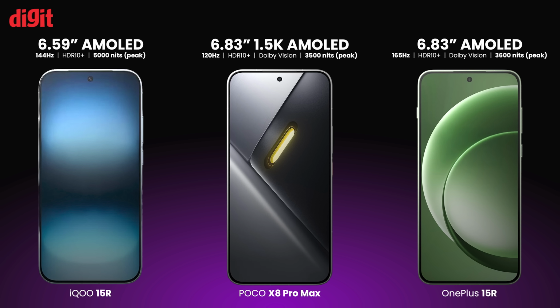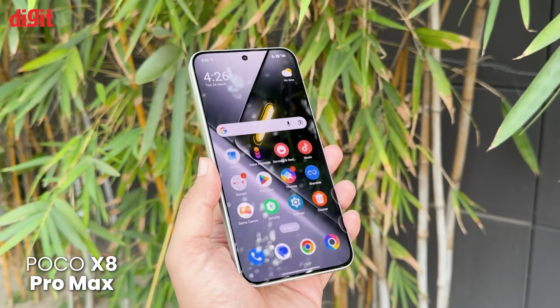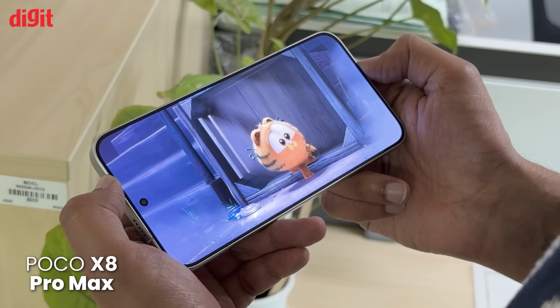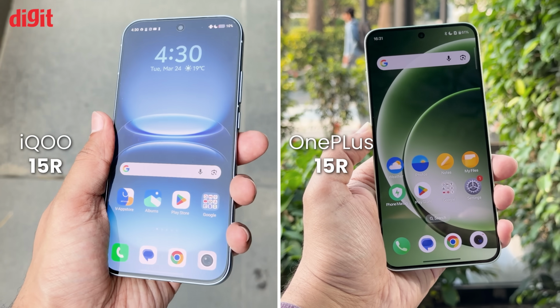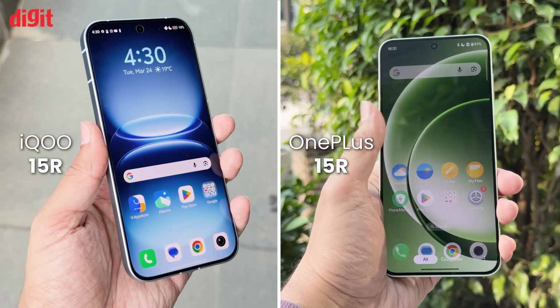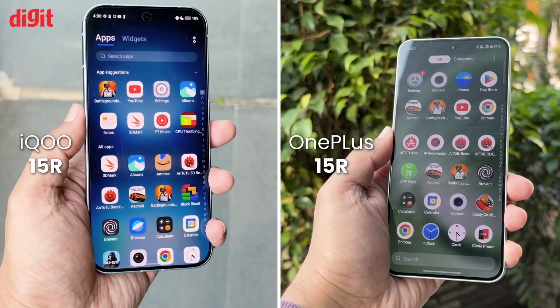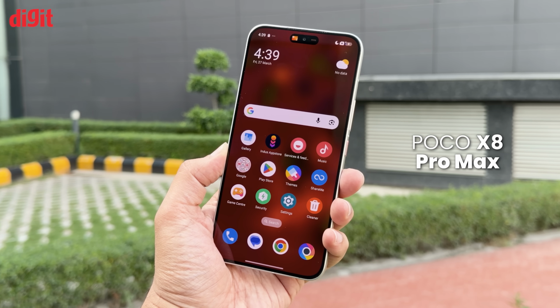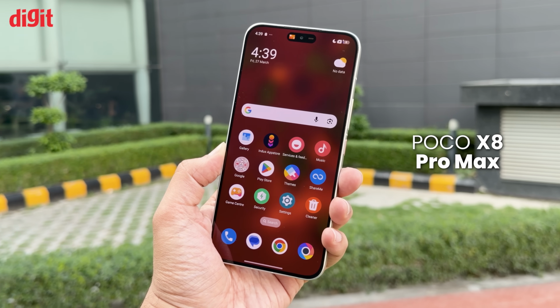Its 1.5K AMOLED panel hits a solid 3500 nits, and with Dolby Vision support, it delivers a punchy, vibrant calibration that just makes everything look expensive. More importantly, the X8 Pro Max achieves its peak brightness across 25% of the display area, whereas the other two devices only hit those peaks on 1% of the screen. This results in a better overall display experience for the Poco because of that much larger bright area.